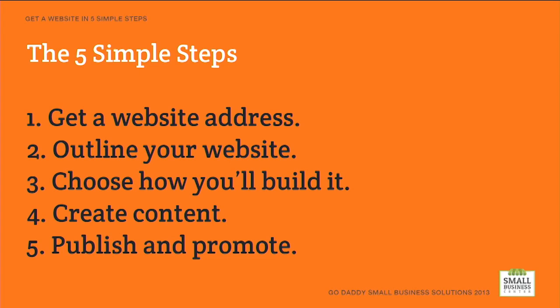Then you're going to create your content. You're going to pull a Shakespeare and take your pictures, write your content. And that can be really, really difficult. And we're going to try to give you some tips on making that easier. And then you're going to publish and promote it. And this is the exciting part, where you get to tell everybody about it. And you get to go onto those social networks and make sure people know about you and know what you have to offer for the world, what your unique vision is, what services you have.